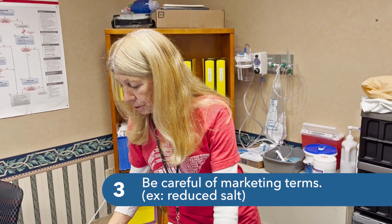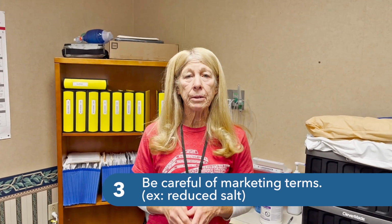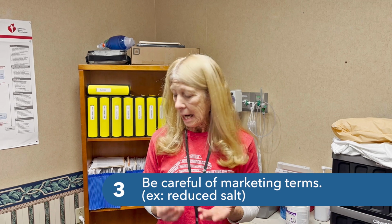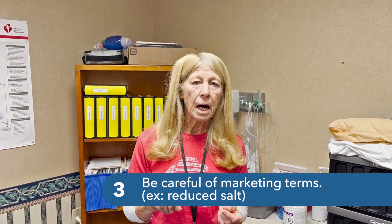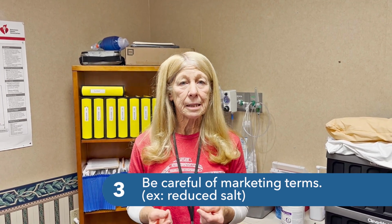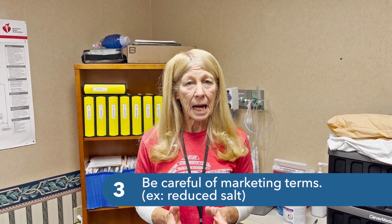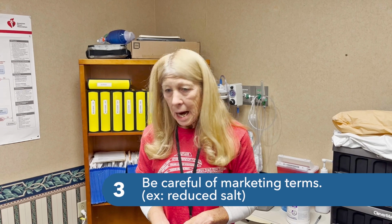Be careful, third, of how things are labeled. Like salt-free is a legitimate term. That does mean low in salt. However, reduced salt or lower salt doesn't necessarily mean anything. So once again, read the label to see what you're actually getting in your food.